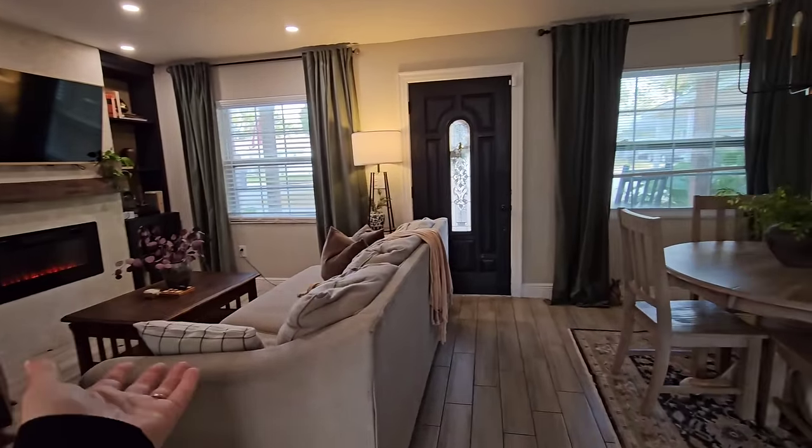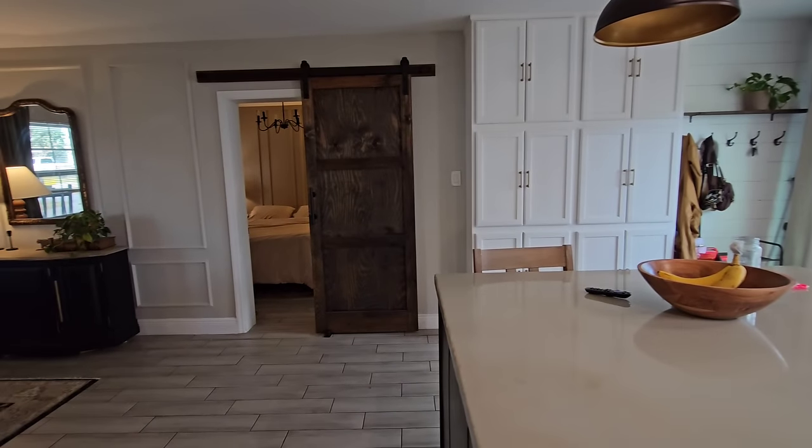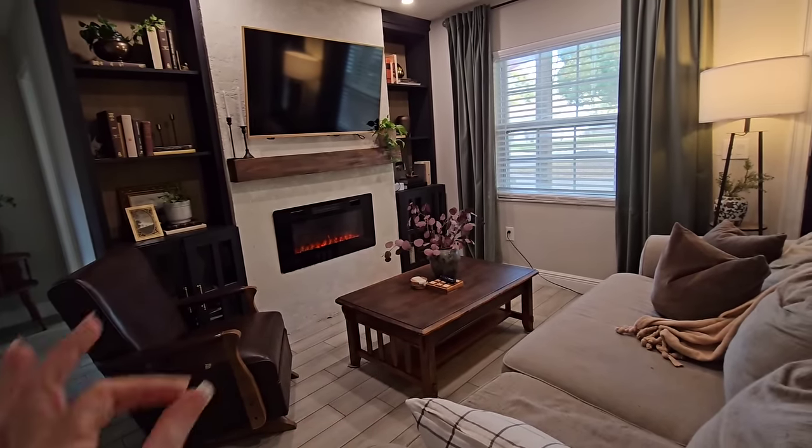We have this option, and then I'm actually on the hunt for some bar stools, so then we'll also be able to sit at the bar. So that is also an option. And I got that for 10 bucks at a thrift store. Thrifting is the way to go.